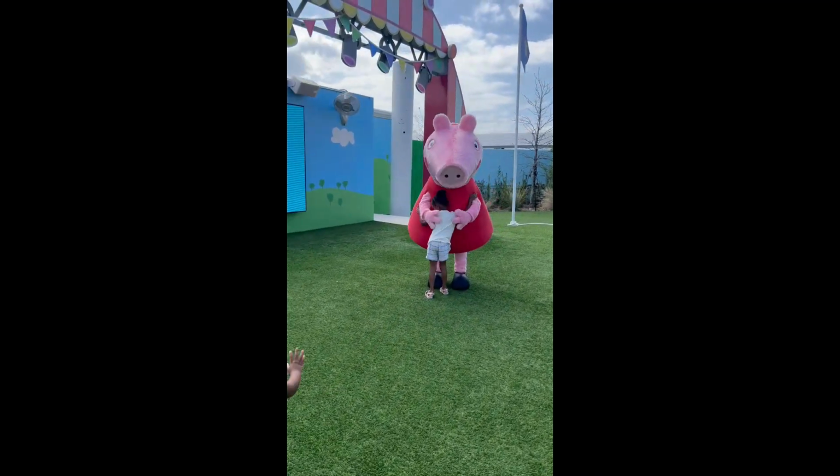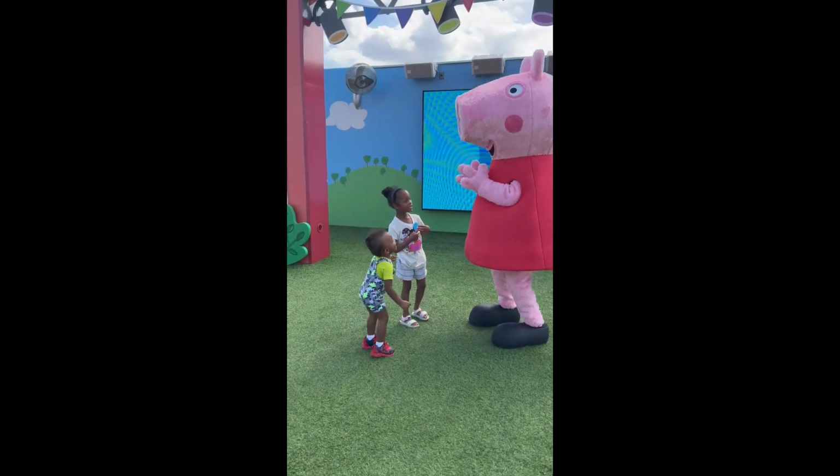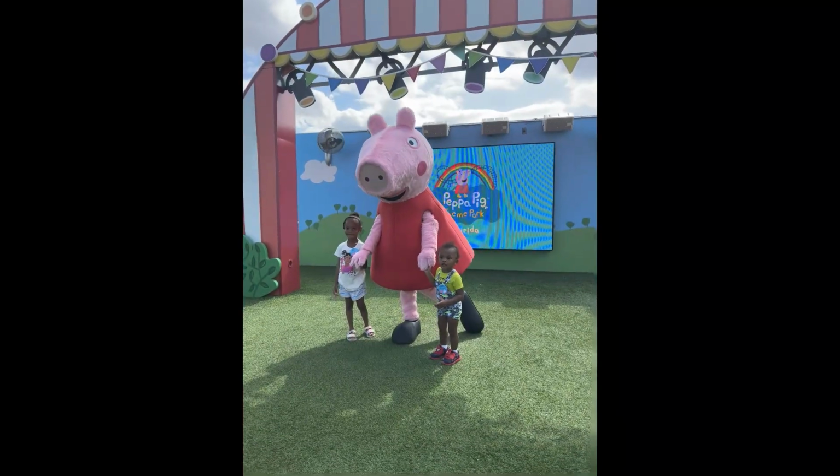My son totally fanned out when he met Peppa Pig. They have 2 times that Peppa Pig comes out. I think we had just missed the 12:30, but they did it again at 2 or 3:30.